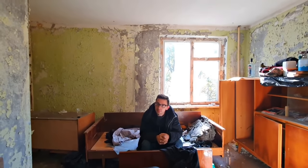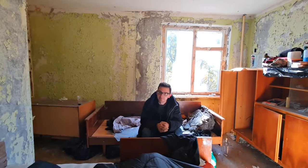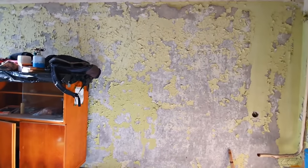Take a look at these walls, guys. Now you can see a regular flat in Pripyat. And that is just disgusting.